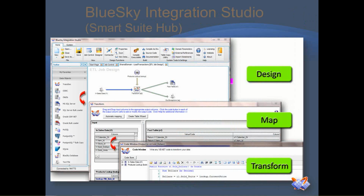Then we design the cleansing and validation routines, and we map everything from the retailers to your internal data so that you can actually do reporting off of it to support your internal requirements as well as the retailer requirements. So that's all done within our Blue Sky Integration Studio. We've also got our business rules applied within Blue Sky Integration Studio. So this is where we apply those. The information is presented back through our Blue Sky Analytics.